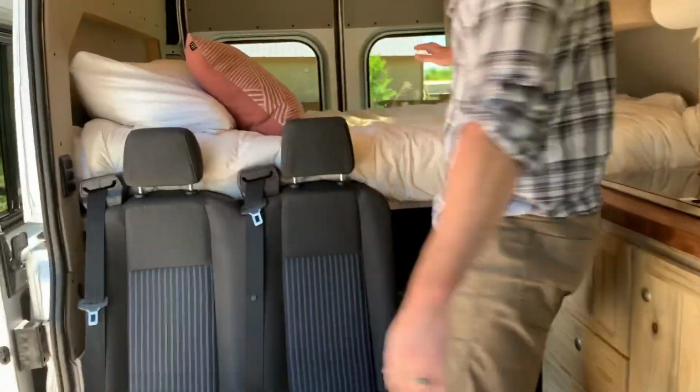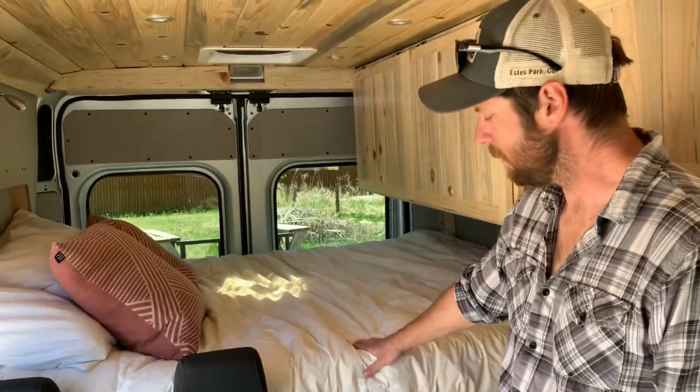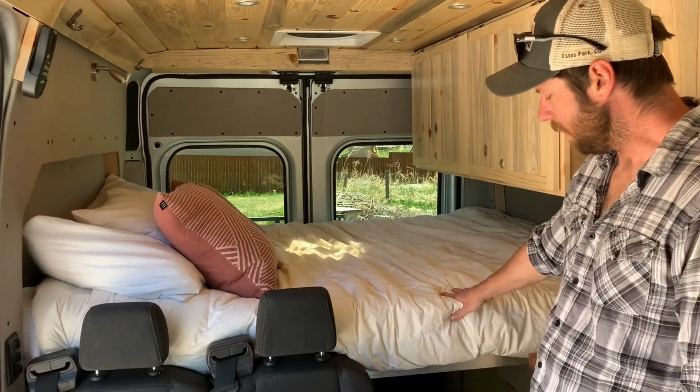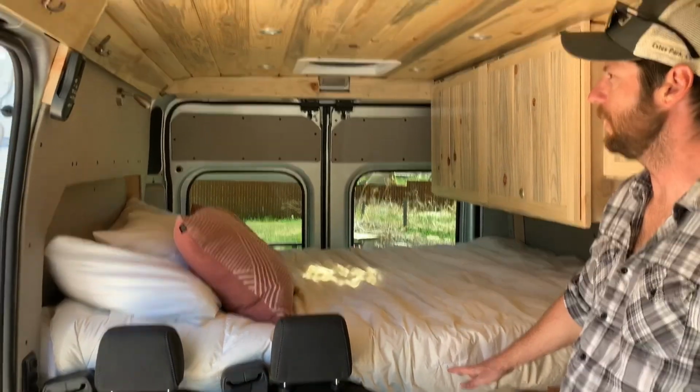Back here you have an elevated full-size mattress, a 6-inch memory foam mattress, elevated 33 inches off the floor of the van, so you have a lot of storage for things like mountain bikes and such underneath the van. We'll show you that here in a minute.